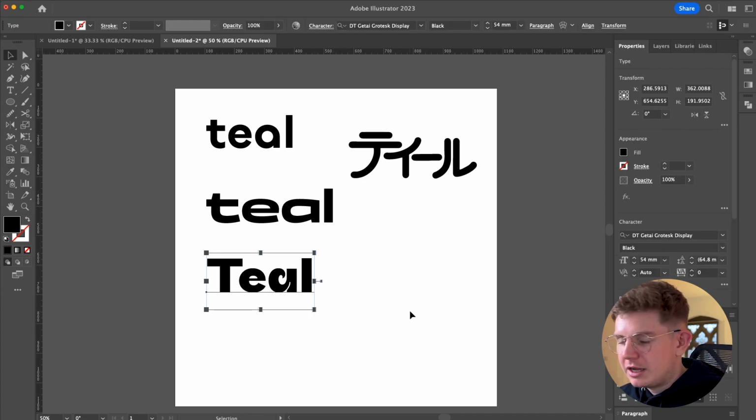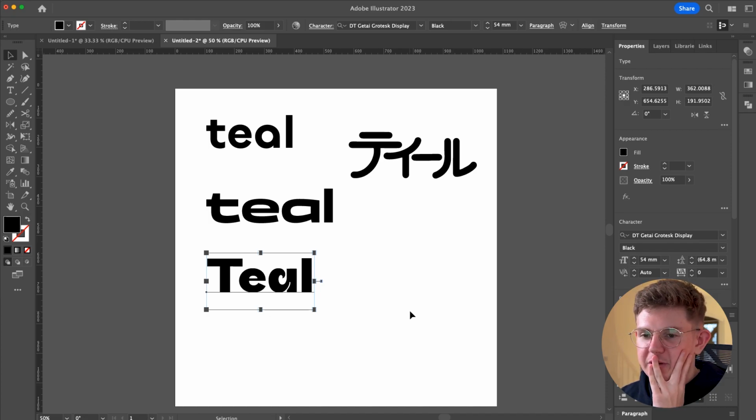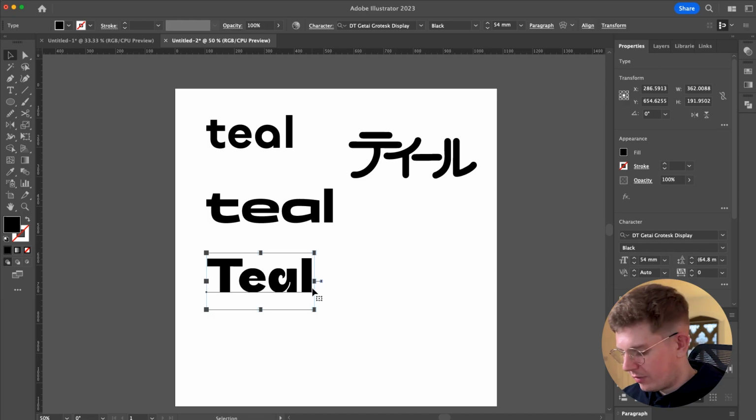So this one, I do quite like it. I do like the A, it's quite funky, but maybe a bit too much. And I don't like the T either. I don't feel like it fits. So I'm just going to go off my gut instinct. I'm going to get rid of that one.